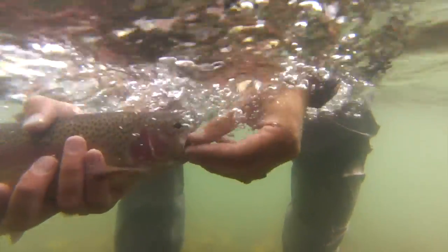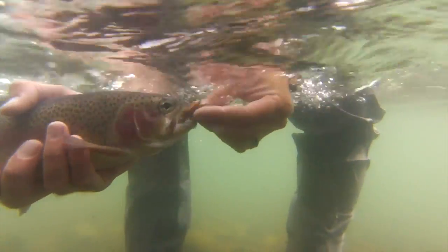The salmon fly hatch was incredible, and after all the years of guiding for these redsides, they never ceased to surprise me with their explosive takes.